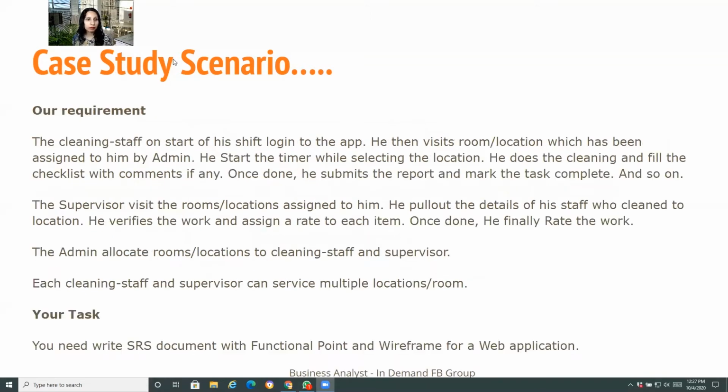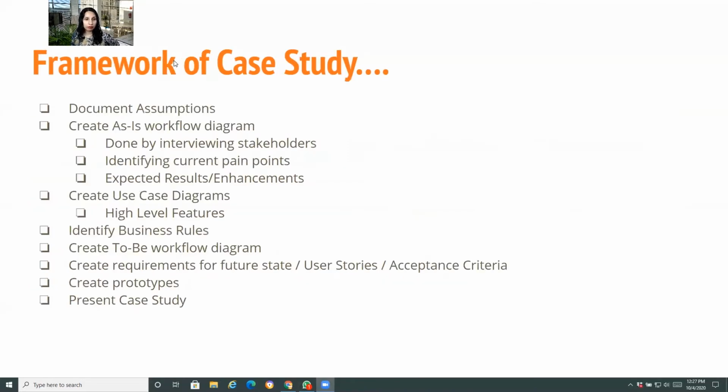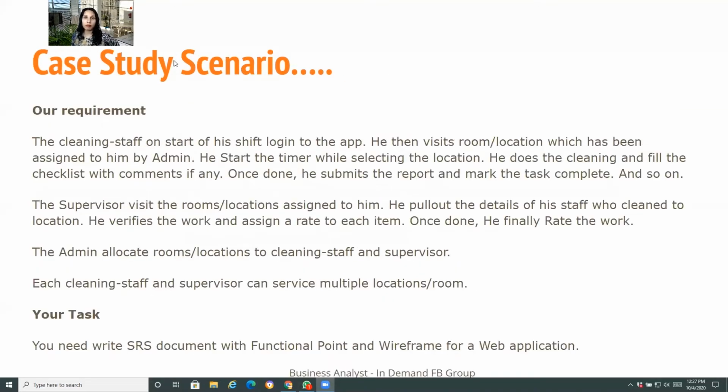Okay. These are our requirements. I'll pause for a minute so you guys can have a chance to read them. I'll read them just really quickly so that we're all on the same page.